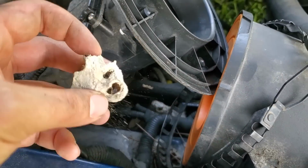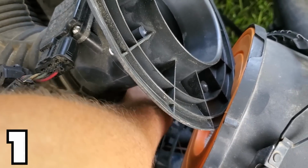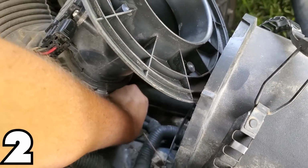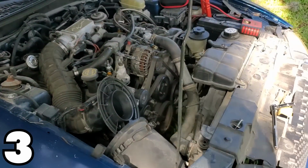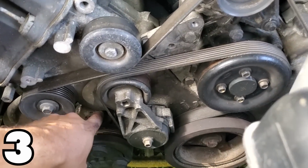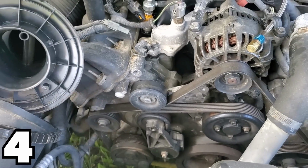I just want you to see how many of these little ants nests are in here. I already pulled one out before all this. There's two more. Third one right here. See, at one point they move on to a new nest. There's probably still some ants in here. That could be a part of our problem, but I doubt it. Like the seller said, this car was running rough before they parked it for so long.